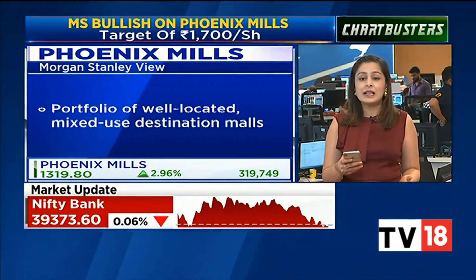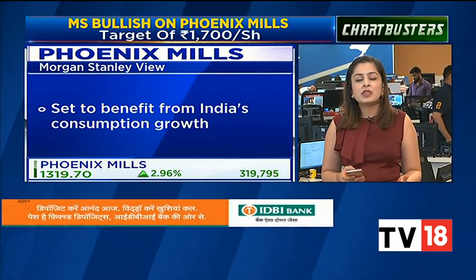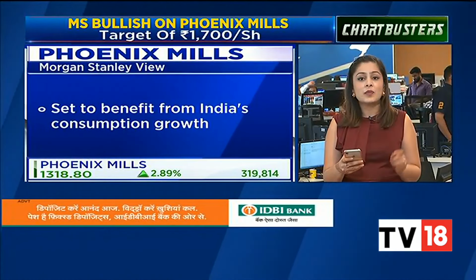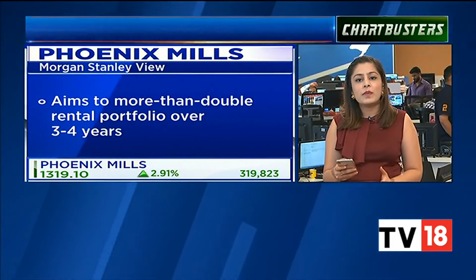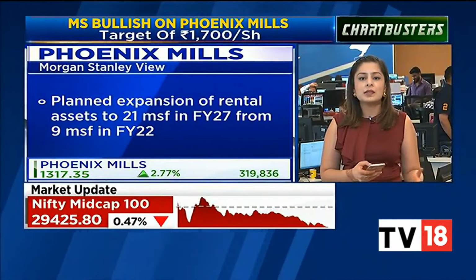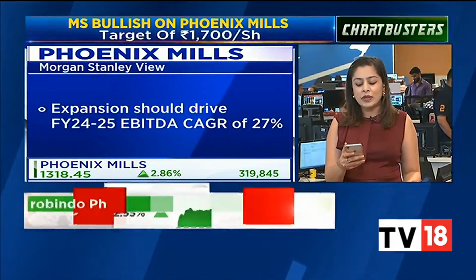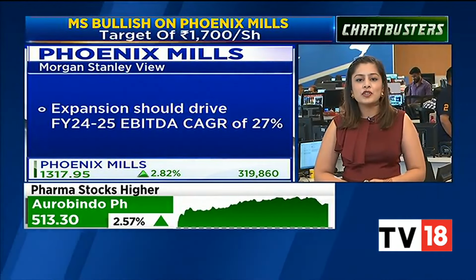Plus, the company is in an expansion phase, and they aim to more than double their rental portfolio in the next 3 to 4 years, which could be the big trigger for the company going forward as well. The planned expansion of retail assets is from 9 million square feet in FY22 to 21 million square feet by FY27, for which they have added new land, new parcels and new malls in their portfolio. This expansion should drive EBITDA growth of around 27% over the next 2 financial years, and that's why they're bullish on the stock.